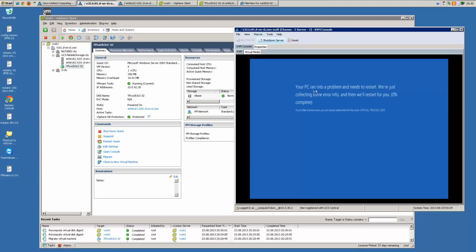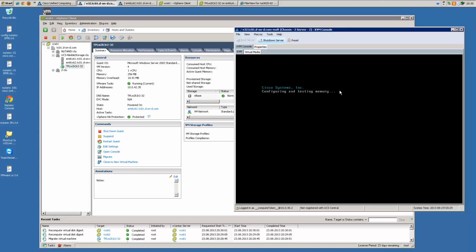And you see, your PC ran into a problem. Oh, it's interesting. It's a PC, it's not a server. Oh, no joke. Maybe you are thinking, oh, this is theory. This would never happen in the field. But believe me, I had the same situation some months ago at a customer's site.